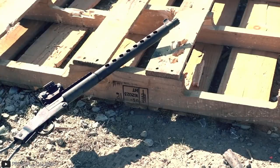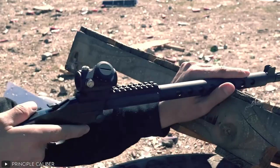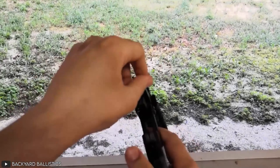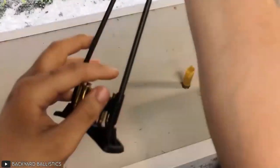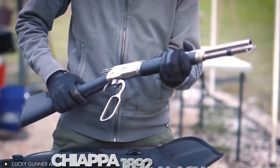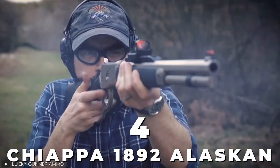Also coming in a shotgun version known as the Little Badger Shotgun. This is one fantastic firearm to own. And once it's added to your arsenal, you'll realize you have one of the best survival rifles you can find in the market today. Number 4, Chiappa 1892 Alaskan.